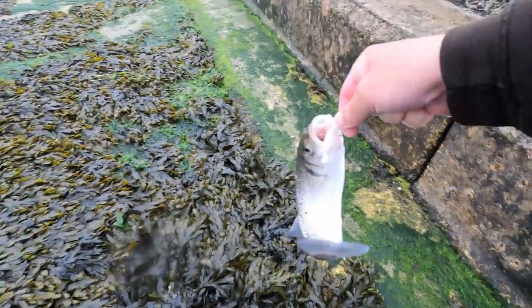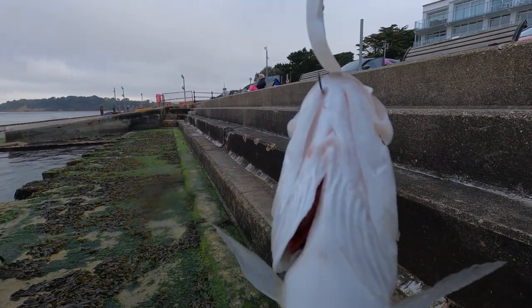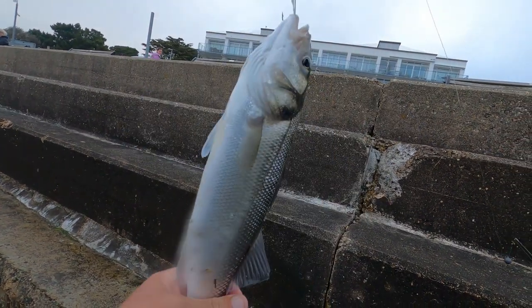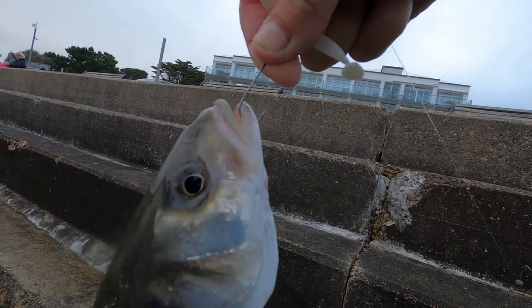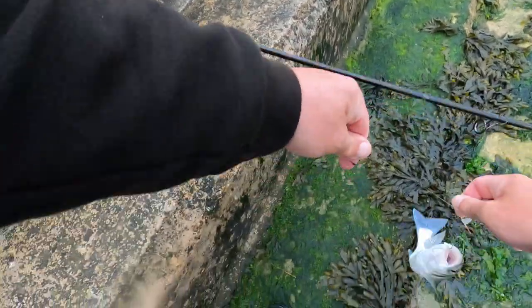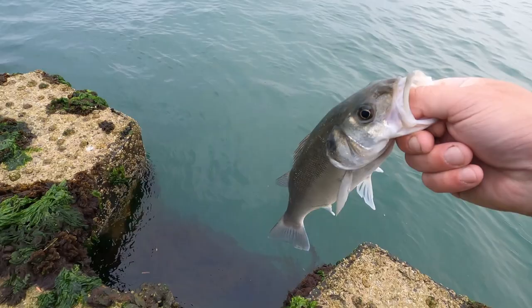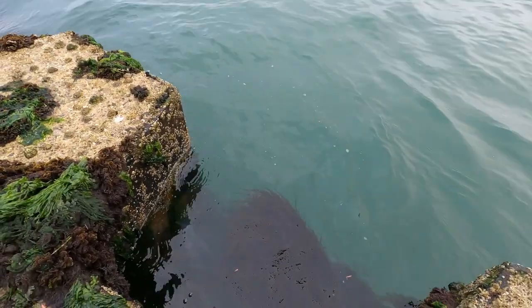There we go. Beautifully. Straight in the lip there. Neil's just lost his. But there we go, literally. Caught in the lip there. Let's get him, I'll get him straight back. There we go. Let's get this one back. There he is, gone straight back under the weed.